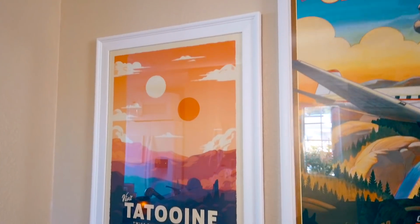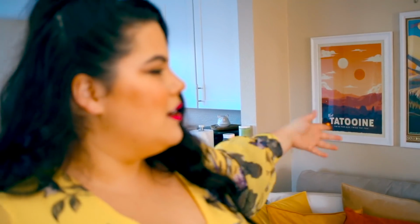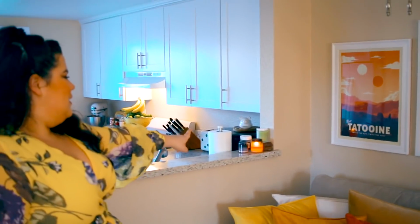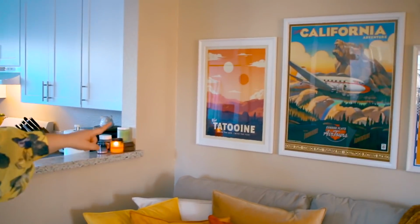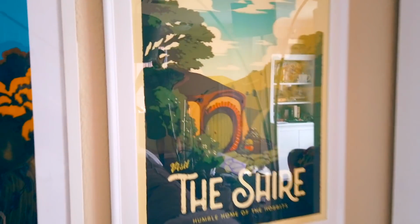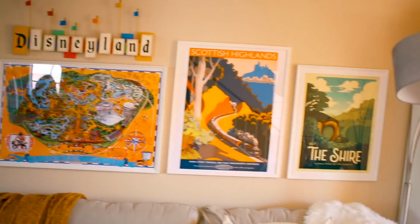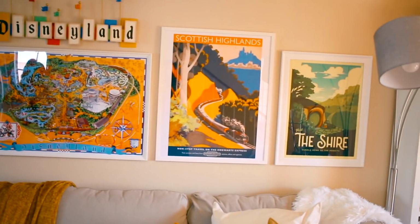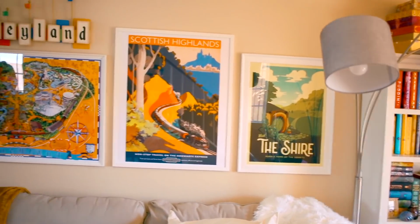If we have California Adventure, we have the map of Disneyland, we have Hogwarts, then we have Tatooine, Star Wars, and then the Shire. I love these because this one says Visit Tatooine, twice the sun, twice the fun. Alex found that one. And then the Shire is humble home of the Hobbit. I guess the big theming is the travel posters. Yeah. And then the warm tones again. Yeah. Except for the green. Except for the green. But, I mean, you can't really avoid that with the Shire.